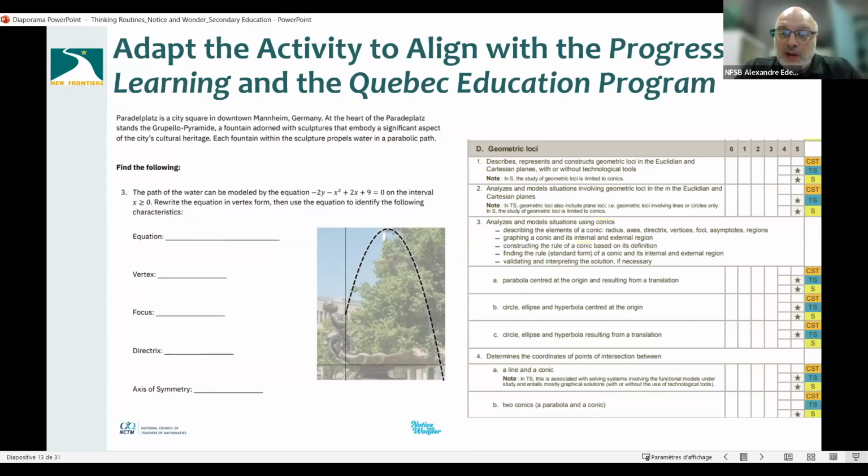We're validating and interpreting the solution, so we're making sure that it makes sense. We're checking that the points on a parabola will correspond to the equation we developed. So you can see in this case that the activity does align very well with the QEP and the progression of learning.